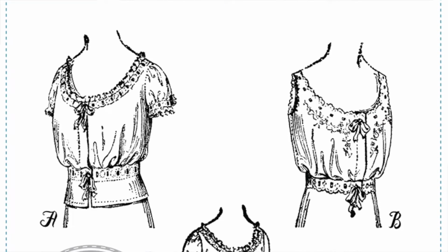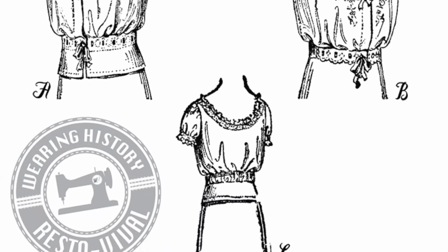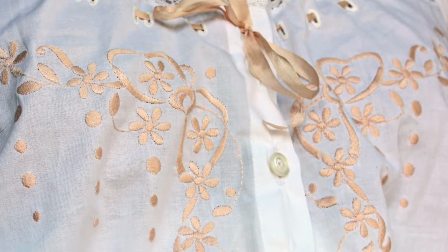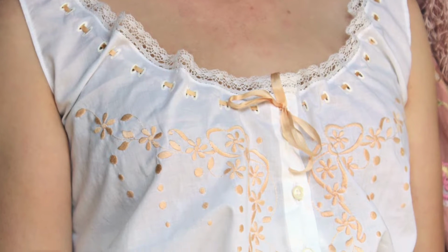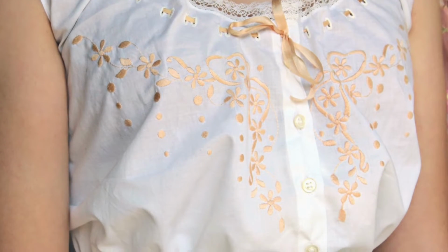Now, let's see, we've got the chemise, we've got the corset, and on top of that, you need a corset cover. Now, I do have a pattern for a corset cover. You can find it in my shop, wearinghistory.clothing or Wearing History on Etsy. I have a 1910s one that's super cute. Your corset cover basically covers your corset on the upper part of your body and goes to your waist.